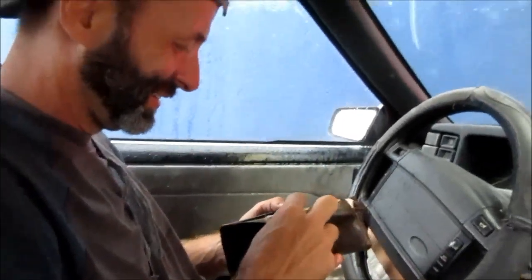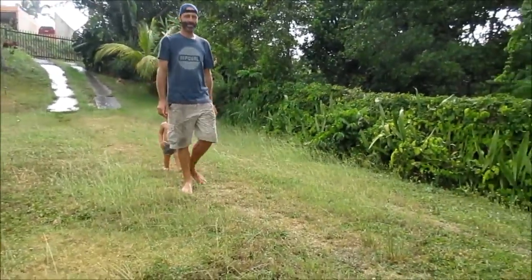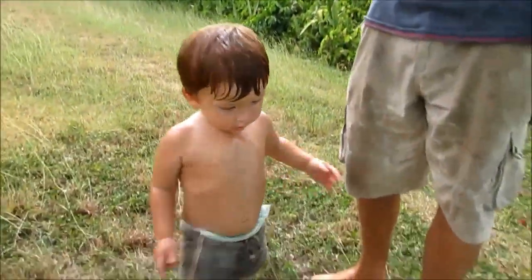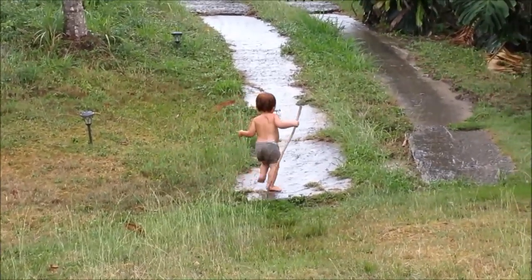Rainy stopped at the bank. No lines though. We're here. You get wet, baby.